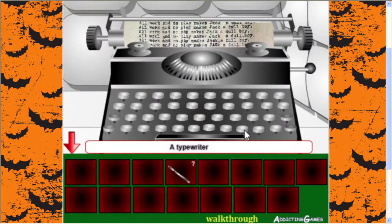What's this? A typewriter. I don't know what that says. It says all work, no play makes Jack a dull boy. I get it. Someone's been typing. You know, typewriters are very satisfying to actually type on. I've never actually typed on one, and my friend in New York has one.